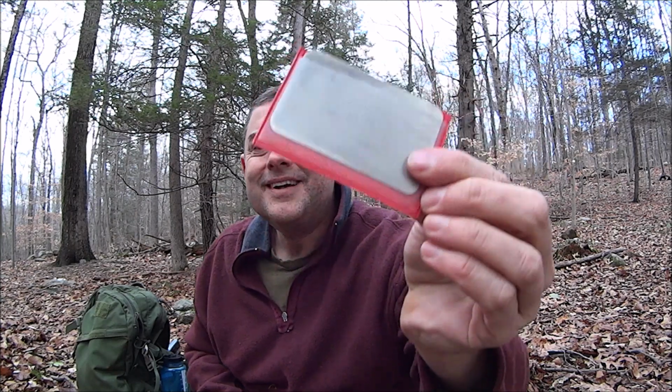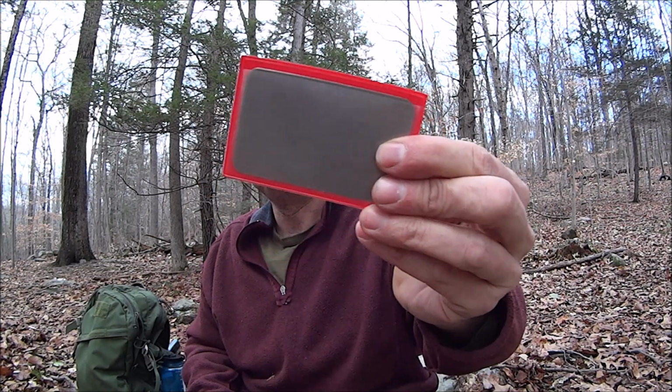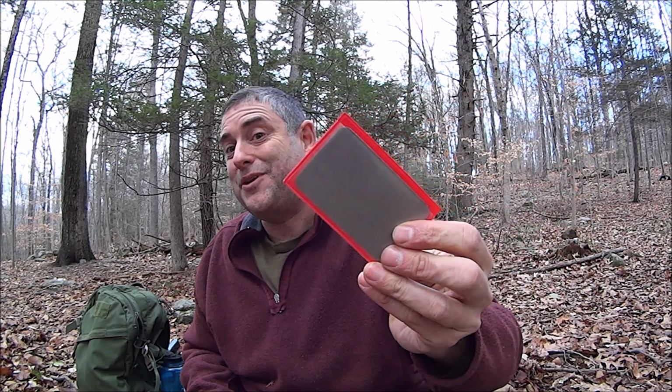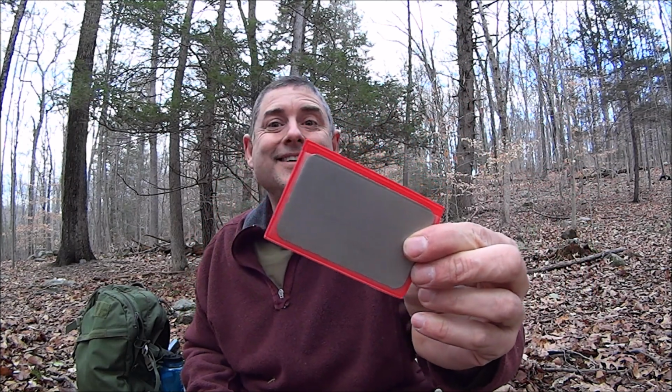What's good here? A sharpening stone, in this case diamond. I'll use it around camp sometimes. It's fun, you know. I can even sharpen fish hooks with it, the edge of a knife or a striker, or the knife itself. It's just a good item. I like it.